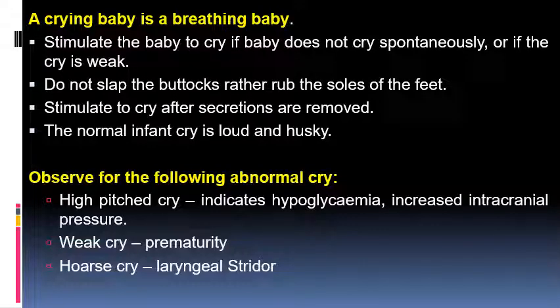That is more important. The normal infant cry is loud and husky. This is the indication that the baby has started spontaneous respiration. We also have to look for abnormalities in the cry. If it is a high pitched cry, it indicates the baby may have hypoglycemia or increased intracranial pressure. In preterm babies a weak cry is evident, because of the prematurity. And if it is a hoarse cry, then laryngeal stridor is expected. These are some abnormalities.